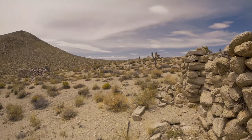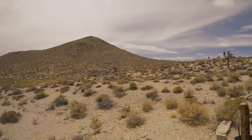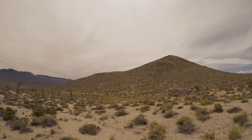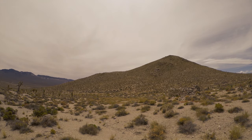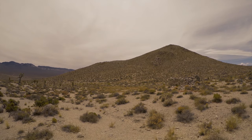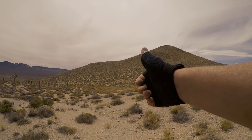Okay. Well, we're going to get out of this location, head back down to the main road, and somewhere southwest of this location, there's a couple other adits. Let's go over there and see what that's all about. Meet you over there.